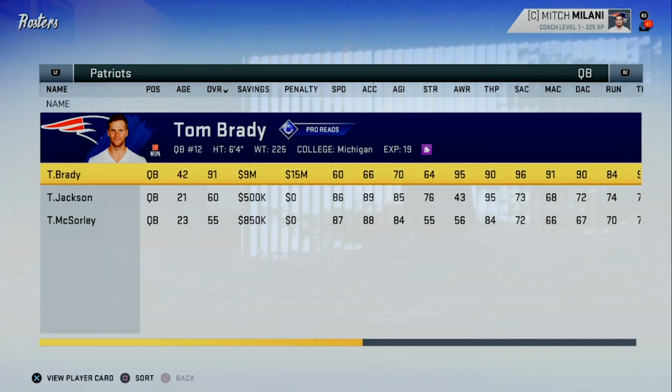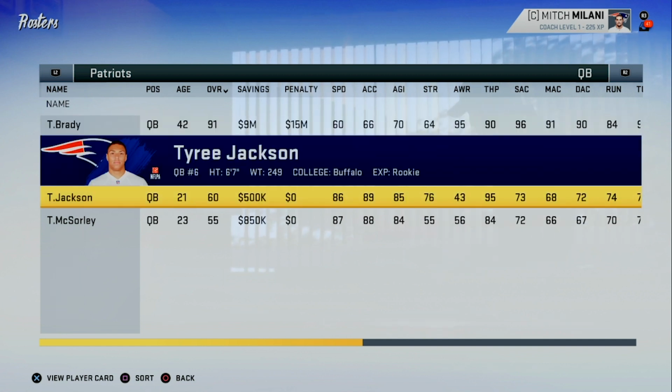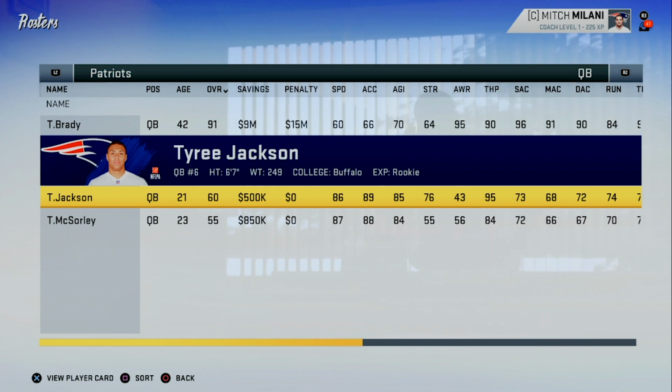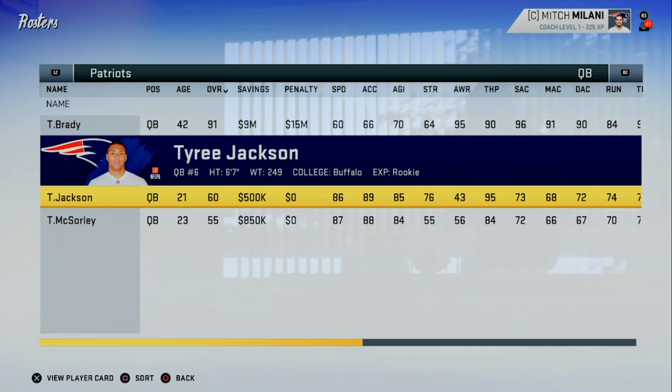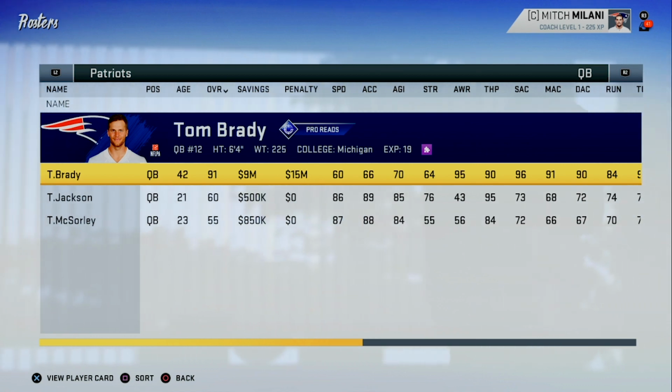Now, when it comes to the backups, I didn't really even draft any of these guys. We ended up simulating after the 35th round. There's 54 rounds in total. Tyree Jackson I actually wanted, so I was happy. The reason I wanted him is he's 86 speed, he's 6'7", and he's 95 throw power. If you're looking for a rookie quarterback who's young, who you can build up, and maybe even somebody that can take over for Tom Brady in the future, he's got a cannon and he's got wheels.